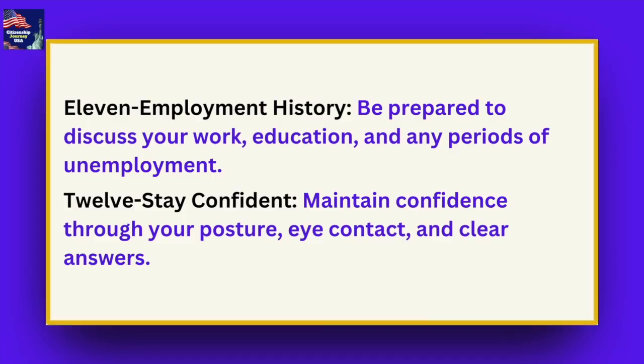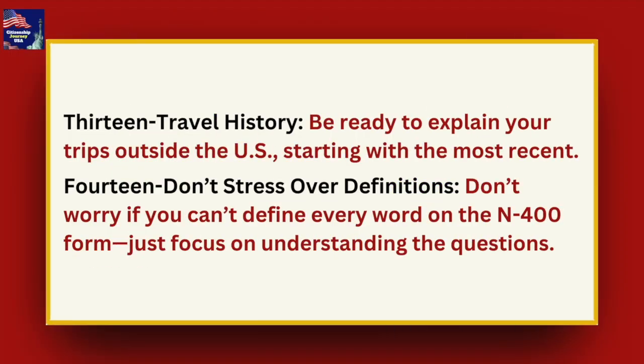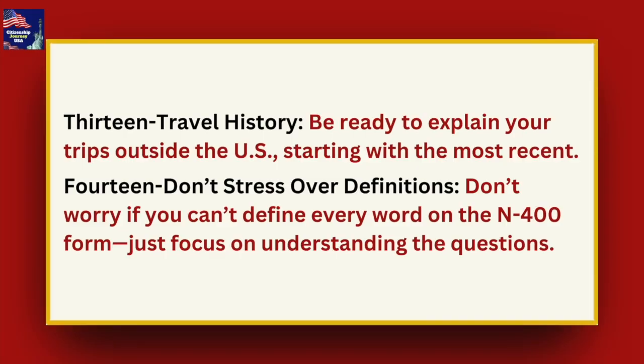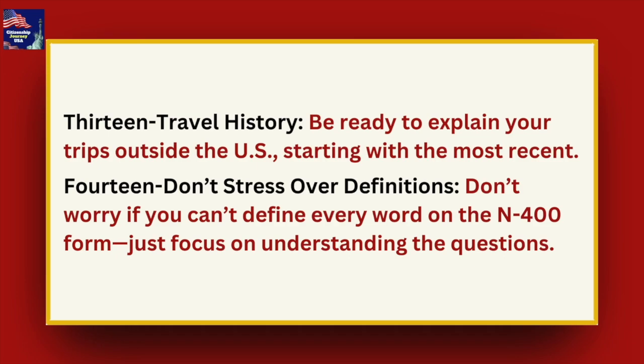Number 12. Stay confident. Maintain confidence through your posture, eye contact, and clear answers. Number 13. Travel history. Be ready to explain your trips outside the U.S., starting with the most recent. And last, number 14. Don't stress over definitions. Don't worry if you can't define every word on the N-400 form, just focus on understanding the questions.